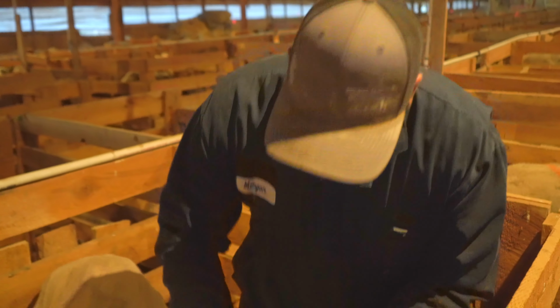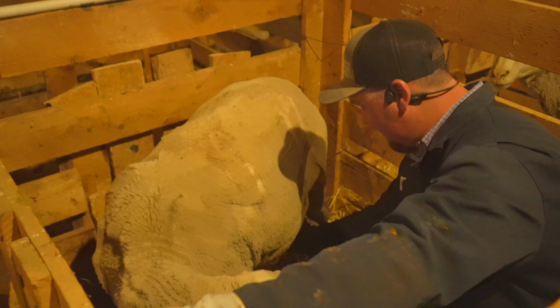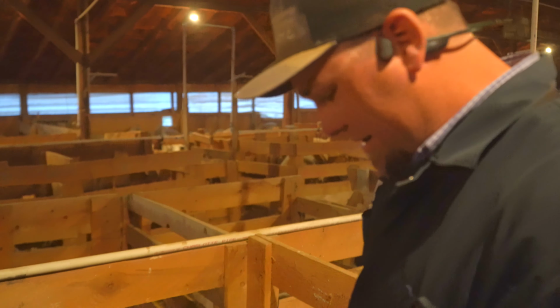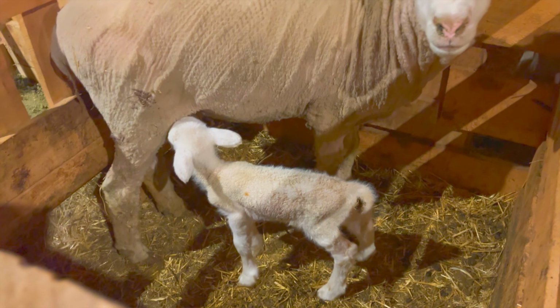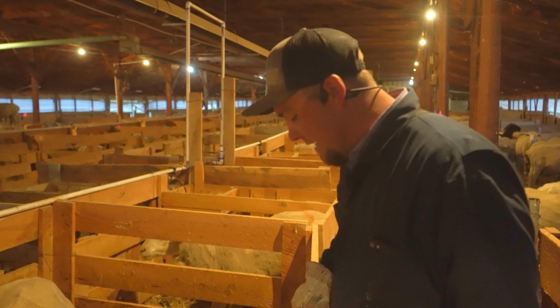Put a little vitamin stuff in them. Keeps them from getting sick. Just gives them a little bit of a boost. Gotta make sure all her plumbing is working. She's milking and everything's in there. When they come in for the first of the year, sometimes they're plugged up and you gotta open it up, so make sure all the milk's coming out so that little lamb can get something.